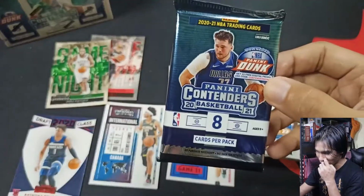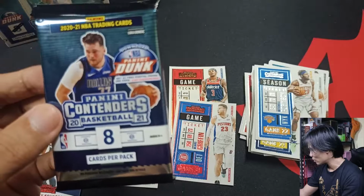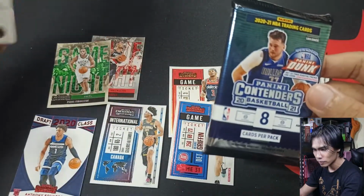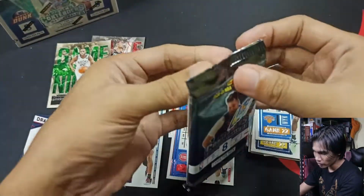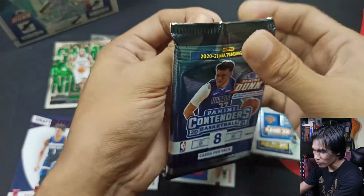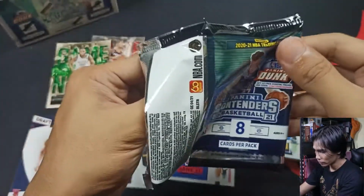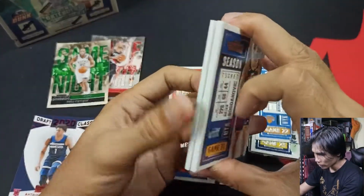Okay, so we're down to our last pack. So I guess we're just shortlisted into these packs. We only have 1, 2, 3, 4, 5. Right? Okay, 5 packs, 8 cards per pack. And we got the mem card on this pack. Hopefully it's a rookie. Because, yeah, it's a mem card here.